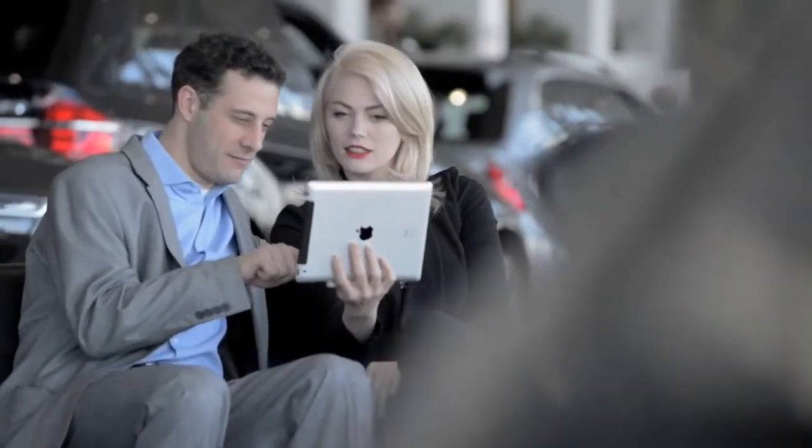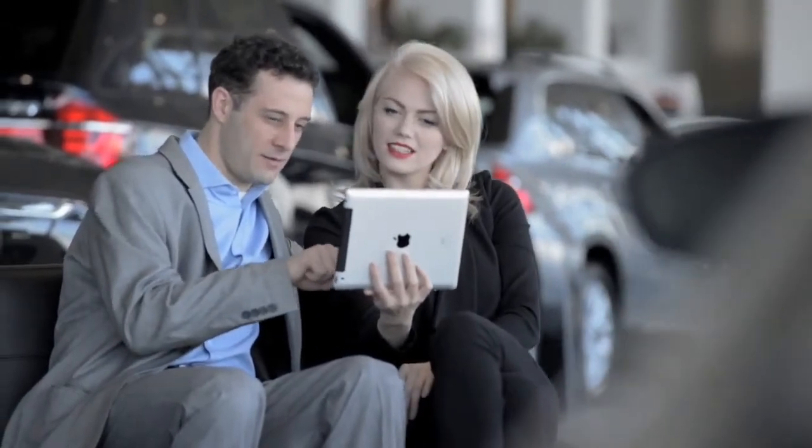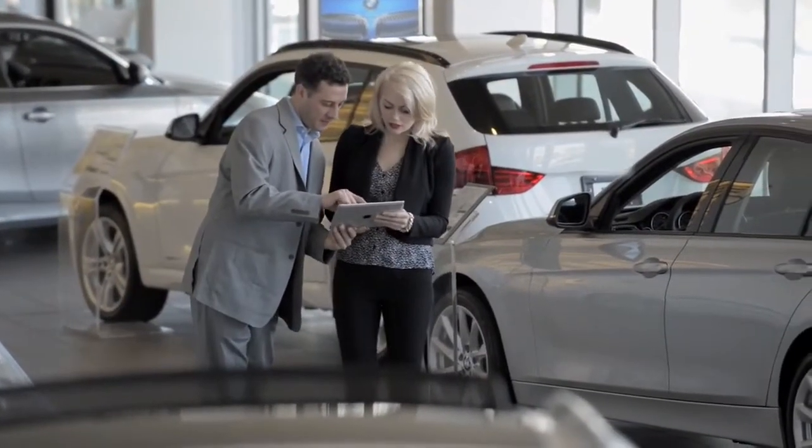As an integrated component of our sales and F&I solution, the eMenu for iPad tool is another example of how Dealertrack helps dealers transform the auto retail experience with cutting-edge technology. To learn more or to get started, contact us today.